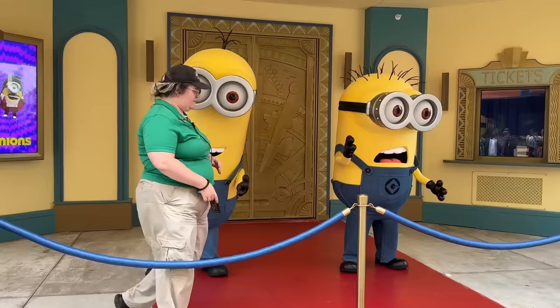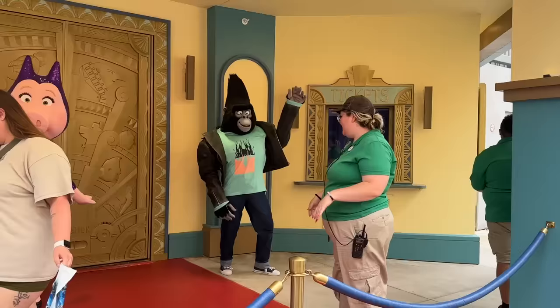Checking out the new area, you've got a meet and greet spot where there are some Minions out right now, but I've also seen characters from Sing, that movie there. Yeah, like the gorilla, which is very exciting.